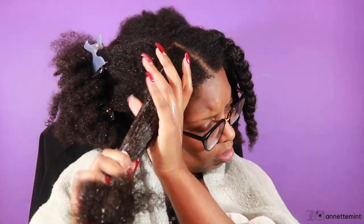And here is the As I Am conditioner. And the consistencies are very similar. Very similar in texture, very similar in smell, actually. Although I do prefer the Mielle Organics product as far as scent goes.